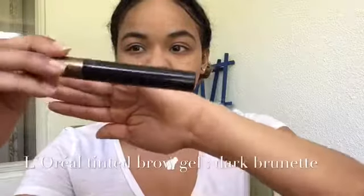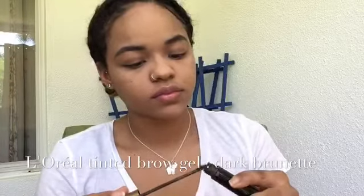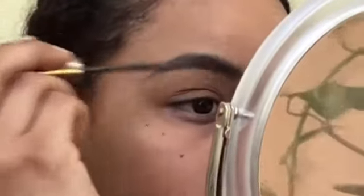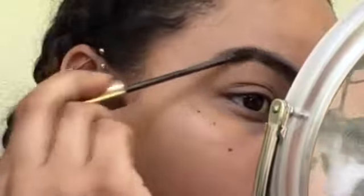I've had this up for so long, it doesn't even have a label anymore, but it's my L'Oreal Tinted Brow Gel, once again in color Dark Brunette. I use this to lay my brow hairs flat, but also fill in the spots that my pencil didn't quite get.